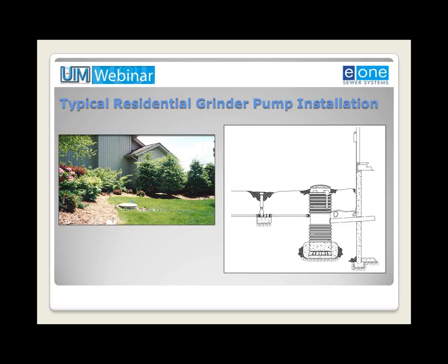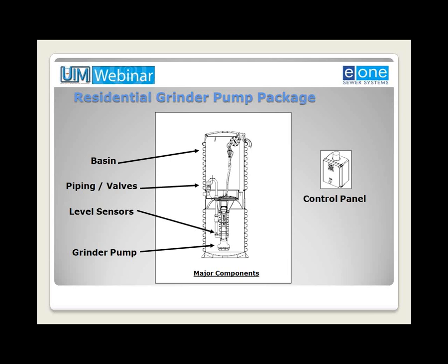A typical grinder pump station consists of a base grinder pump, level sensing system, discharge piping and valves, and a control panel. When the wastewater in the basin reaches a predetermined level, the level sensing system activates the pump and the basin is evacuated. Pumps typically operate approximately 15 to 20 cycles per day, with each cycle lasting less than 1 minute. The wastewater volume between pump on and pump off is typically 10 to 15 gallons. This is to assure that the wastewater from the home is quickly moved through the pressure sewer system.